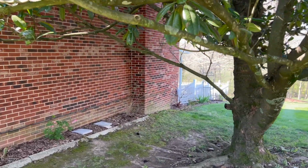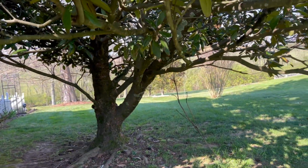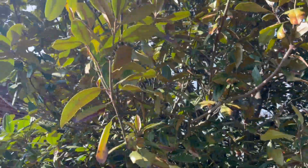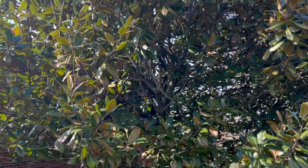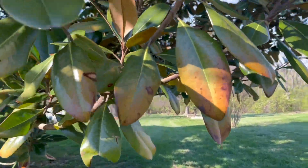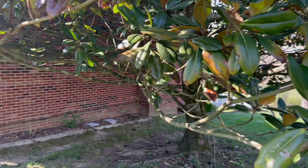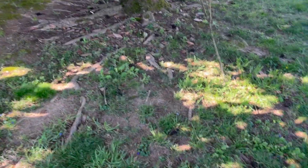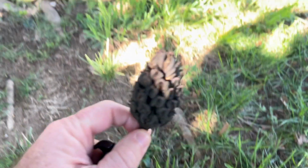But this thing is a tree that you love to hate. It's very beautiful. It's got a really pretty shape, really pretty leaves. But all that pretty comes with a big mess when it starts to molt, and you can see these leaves changing right here. All those are going to drop. Yes, they'll drop. And they drop these cones that they form after they bloom.